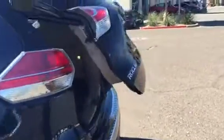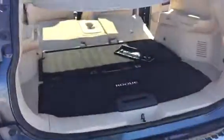This one's gonna have your leather seats. You're also gonna have a 60-40 split seat, as you can see here. You can have up or down. If you want down, very easy to pull down. This one's gonna have your power liftgate, like so. This car has a lot more to offer, but if you don't come in for a test drive, this means nothing. You have to come and test drive, make sure this is everything you're looking for.